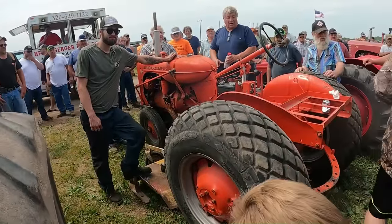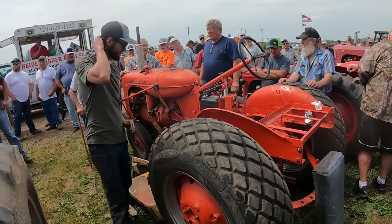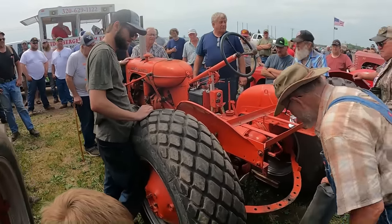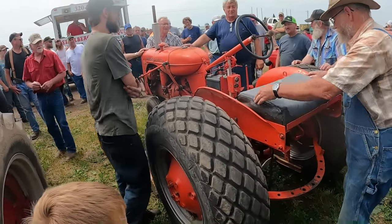Nice little mower here, guys. $2,000. Looking good, Dale. Get that lawn mowed. You tell me, sir. Right on season, guys. You bet. Who's got 1,500? You're going to go with $1,000. You're going to go with turn tires and all.